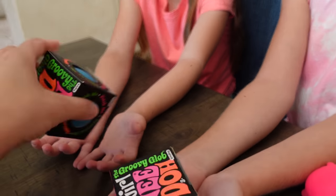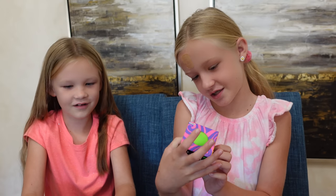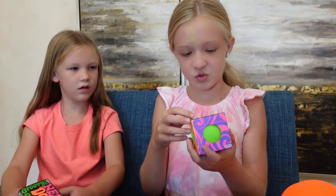Okay, girls. These are the last two. So you both close your eyes and hold your hands up, okay? I'm not gonna even look in the box right now. Okay, one for Trin, one for Madison. Open your eyes. Ooh, what's this? This is a swirl. Madison, yours is called the groovy glob, and Trin, yours was swirly.